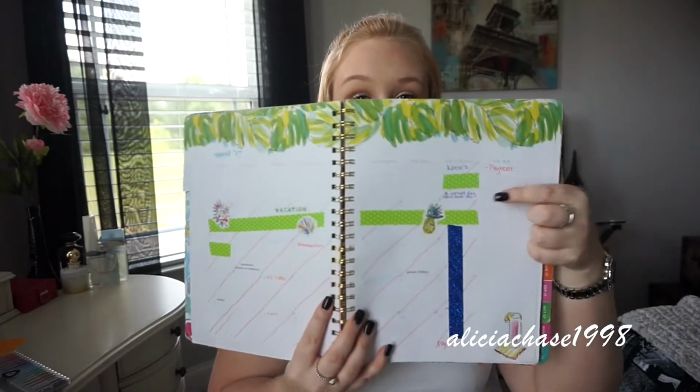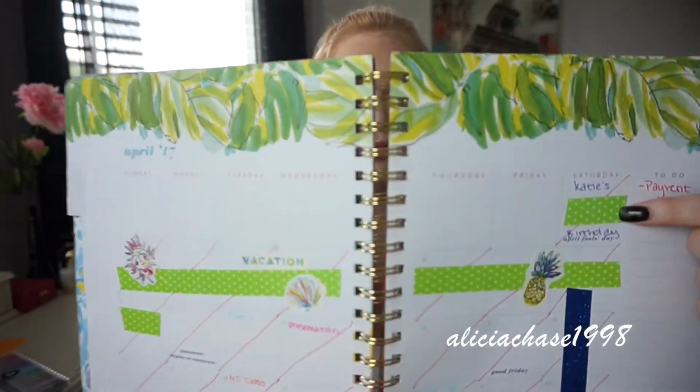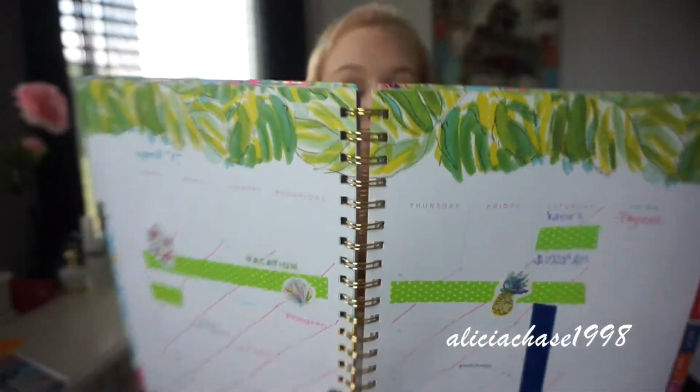So the washi tape I do for anytime I'm out of school. This one is like a sparkly kind of multi-glitter color. That is the ones that I put on for holiday vacations. And then let's see if I can find, did I do it? Yes, I did. Okay. And then in April, so I had spring break. So for any non-holiday break was this green white polka dot.